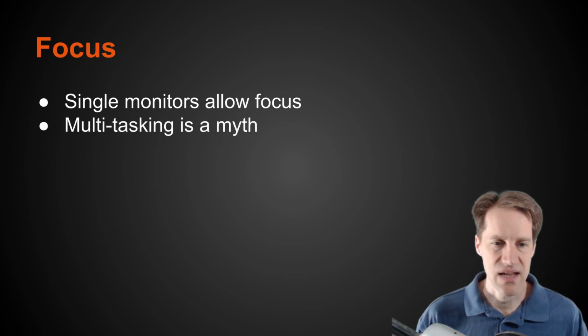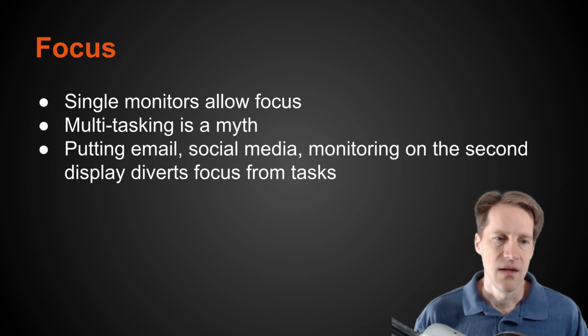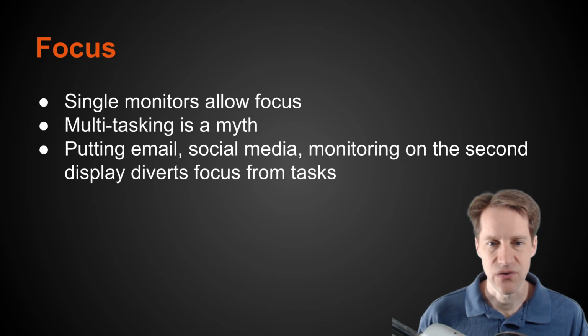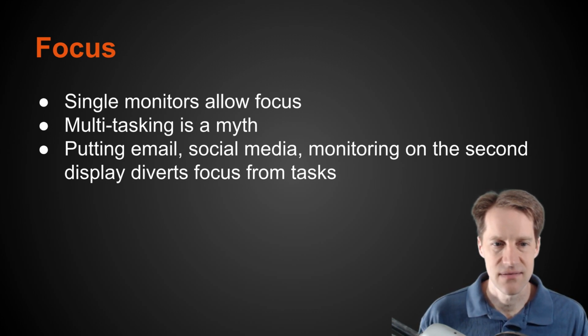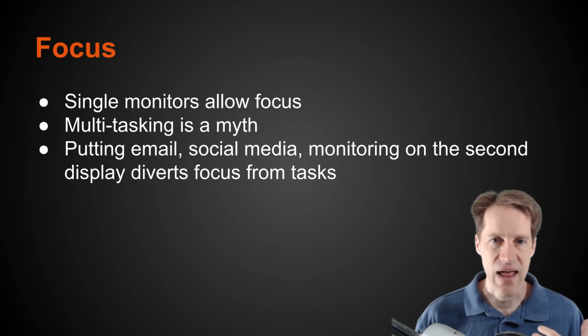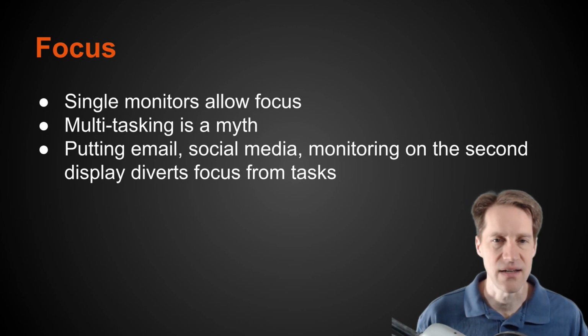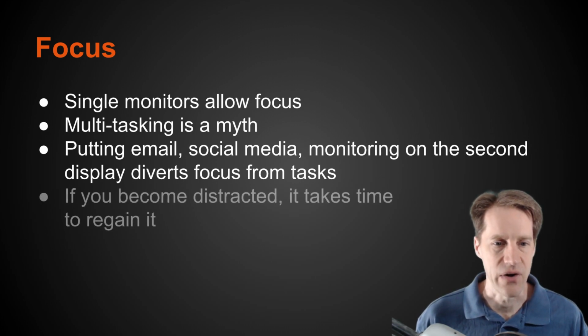And the other thing is, what they say is that multitasking is a myth. We essentially focus on one task at a time, but we switch between them. But there's a cost to that switch, and how far you get into something depends on how quickly you can get back to it. And through my thought process, putting email or social media or monitoring on the second display will divert focus from my tasks because it's too easy to look over. It's better to have that, say, behind or hidden or closed, like email, social media, so that I could focus on the task at hand, be it drafting, writing a document, doing design work, doing programming, etc.